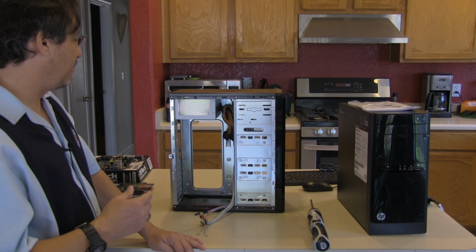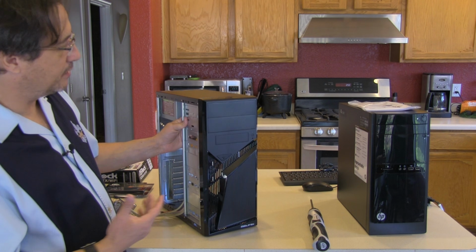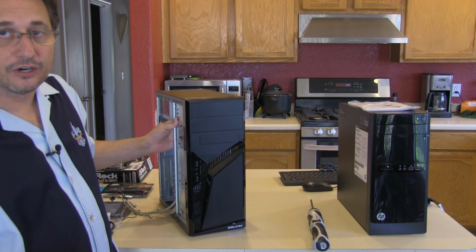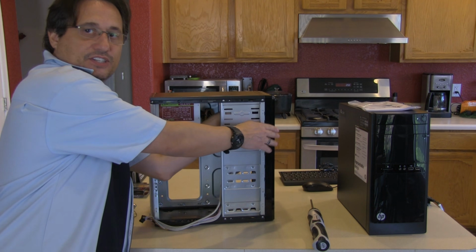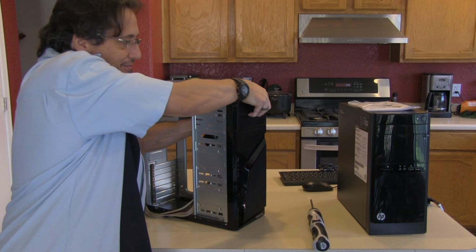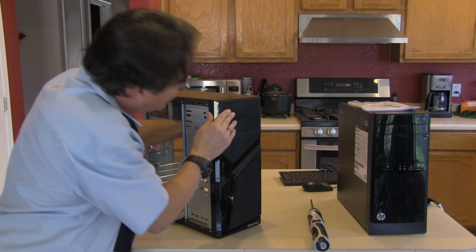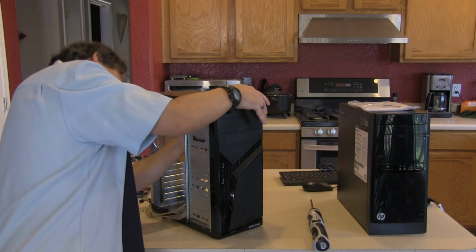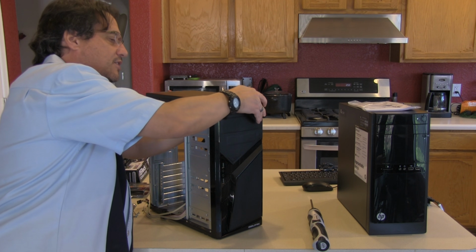So one of the first things we can do, one of the easiest things I should say we can do, is put the optical drive in and put the memory card reader in because they're very simple. If I reach around behind inside this computer, I can push this plastic cover out. Well, I think that's how it comes out. I've never worked with this case before, so I probably am doing things the hard way.